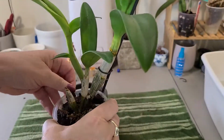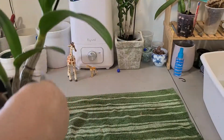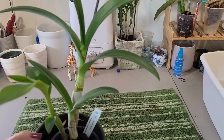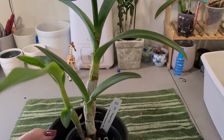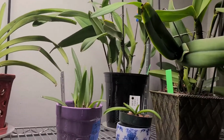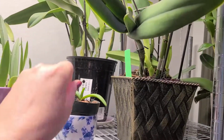Dendrobiums are my favorite so far. I think Dendrobiums are easier to care for than the Phalaenopsis as a beginner. Love that Mars light. We have this tiny one in the front I didn't show you.